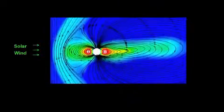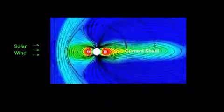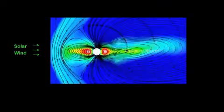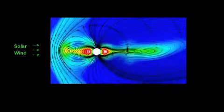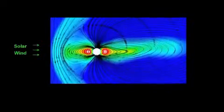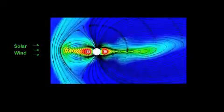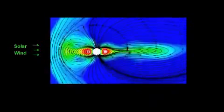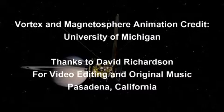The black lines with arrows show the direction of the magnetic field. A thin sheet of electric current is seen as a long, green-shaded object extending to the right. This view shows how plasma density contours, color-coded from densest, red and white, to least dense, blue, also pulse. This model is one proposed solution to a long-standing magnetic puzzle, and Cassini scientists will be watching to see how it holds up to continued observations of Saturn's magnetic field.